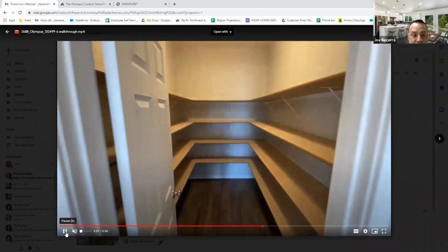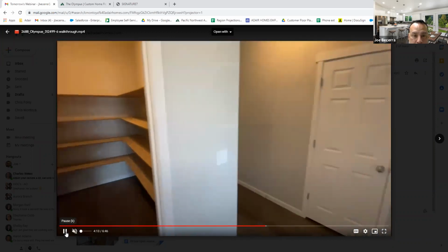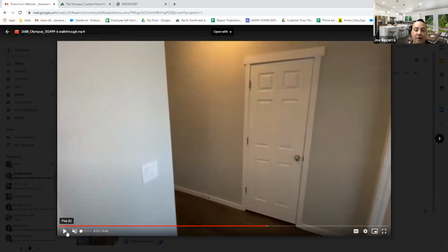Great pantry, a lot of shelving, plenty of room. There's a good shot of our, these are also, again, this family did tons of upgrades, but those are our standard interior doors. It's a 6-panel interior door. Those are pretty popular as well. And then there are some different options that people can choose from for interior doors.